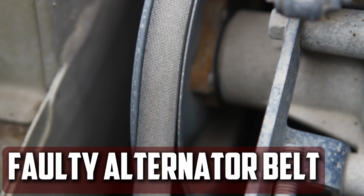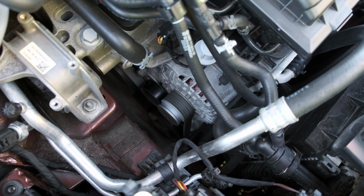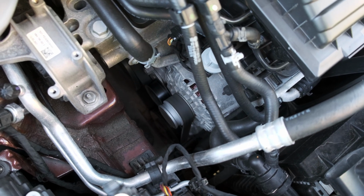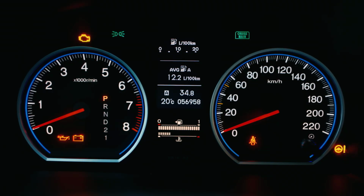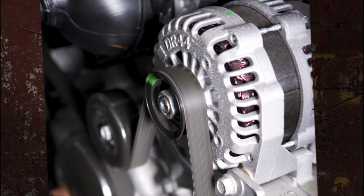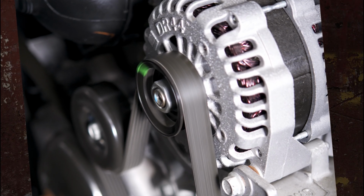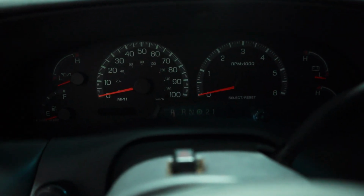Broken or slipping alternator belt. Along with other accessories, the alternator is powered by the serpentine belt. When properly cared for, it should typically last 50 to 100,000 miles. There will be issues operating the alternator if the serpentine belt starts to slip or fails. Additionally, this issue produces a squealing sound, particularly in cold weather. In addition, lights may start to flicker or dim, and if the battery completely dies, the engine may stall.